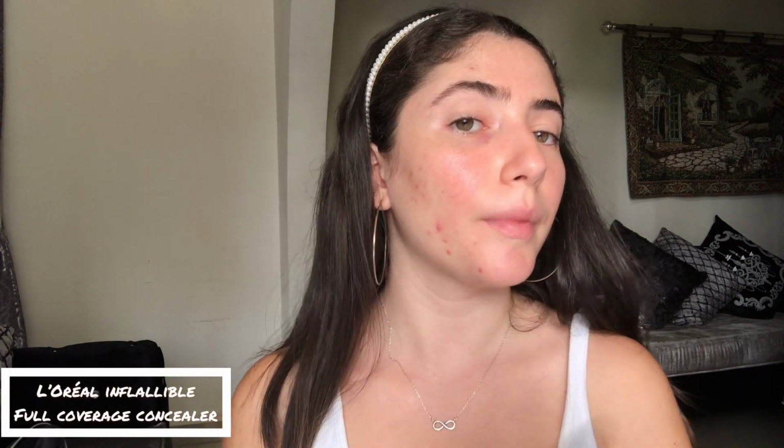Okay, so I already prepped my skin. I applied moisturizer and eye cream. So I'm just going in with this L'Oreal full coverage concealer, and I'm just gonna apply it over my acne and red spots because the foundation that I'm gonna use is a medium cover foundation, and I really don't like to wear a full coverage foundation all over my face. It just helps to keep the foundation feeling more lightweight and more natural.